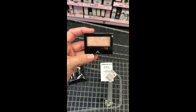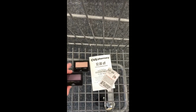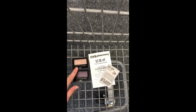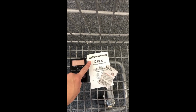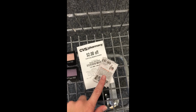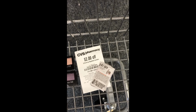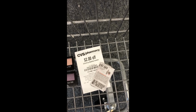Maybelline this week is on sale. Buy two, get a $5 extra buck, limit of one. Gonna pick up two of these eyeshadows. They are $4.19 each in my store. Use the $2 off Maybelline CRT that printed for me today, and one of these $1 off one eyeliner or shadow product that we got from the 10/20 Retail Me Not.